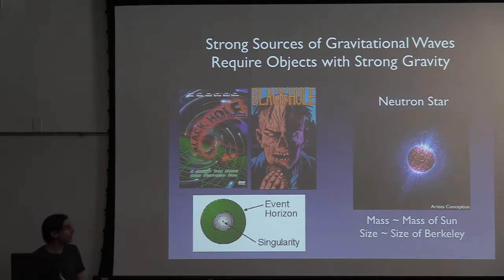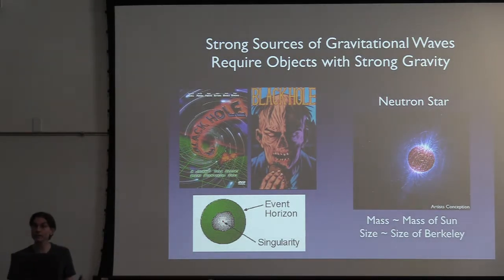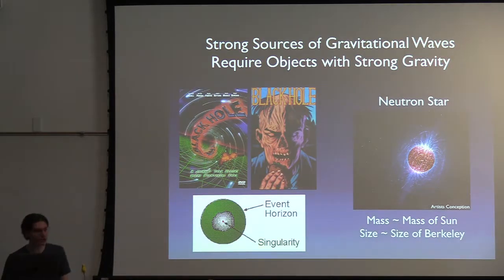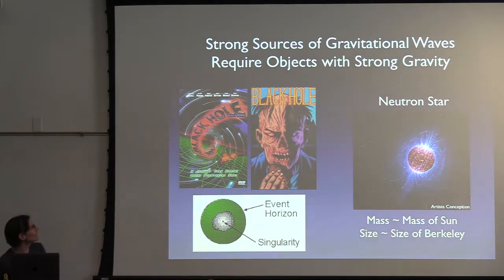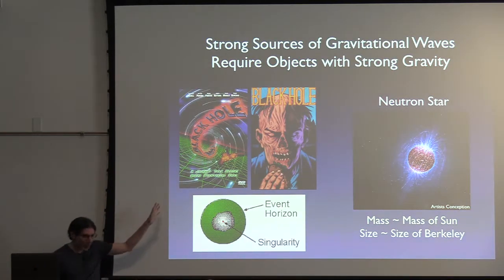Those objects, we think, are in fact the objects that produce the strongest sources of gravitational waves in the universe. So what are they? Black holes are scary objects that will turn you into zombies eating ham sandwiches, as you know from every good Hollywood science fiction movie. So what are black holes really?